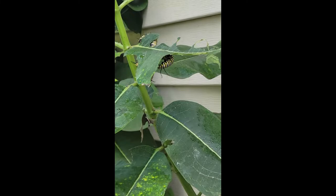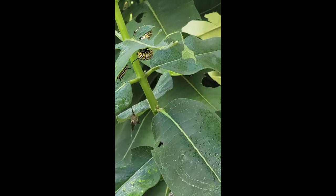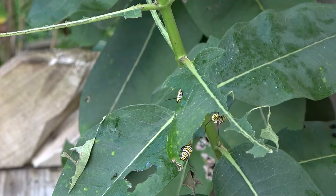Trying to get a better view. Caterpillar fight. Got too many cameras trying to work around. And back to eating and pooping.